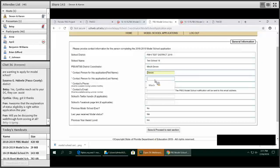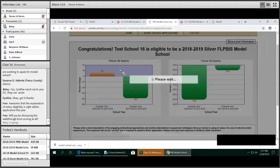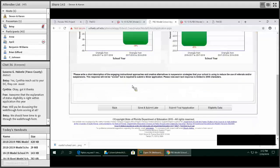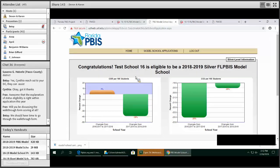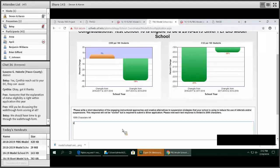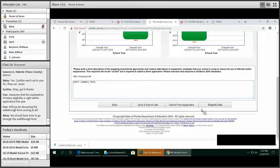So again, when you log in, it'll just ask you for contact information for the first person completing the application, the email address of the person and their Twitter handle. Same thing here with the first page, nothing's different. And then the next page will show a congratulations message letting you know that the school is eligible to be silver. And it'll show you the graphs of your data showing that you had good outcomes and didn't violate the criteria there. So then you would provide your short summary here. And same thing, you can save it and return to it later.